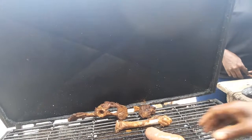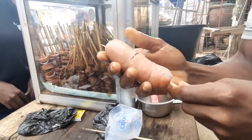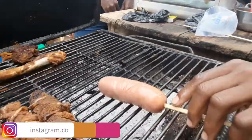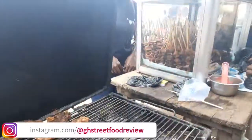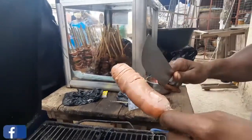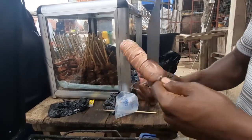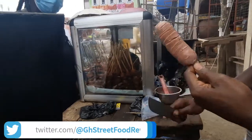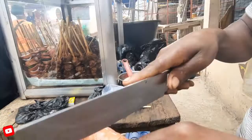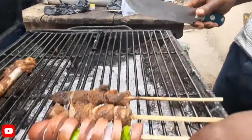So our gizzard, our sausage, our goat meat, and our liver are on the grill, and he's grilling it for us. You can see that he's cutting the sausage through so that the heat can penetrate very well and cook the sausage properly for us. The smoke is literally going to penetrate every part of the sausage.